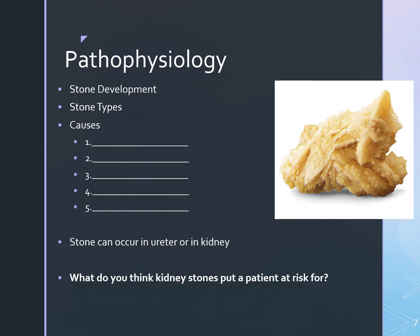And I'm not talking about the prednisone where you're on it 5 days for an upper respiratory infection. I'm talking about you have lupus and you're on it for a long time. That kind of corticosteroid use. Next, number 5, excess calcium absorption from the GI tract.